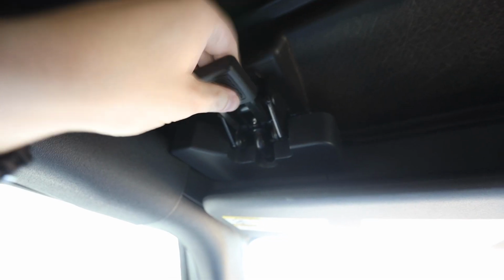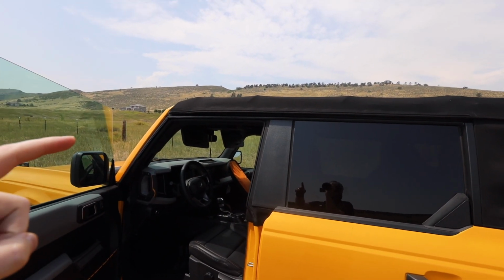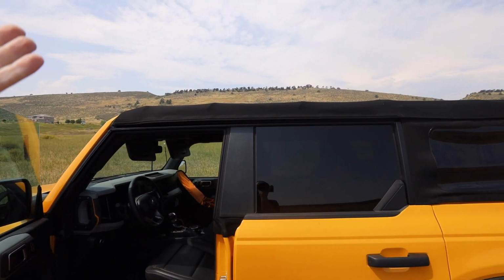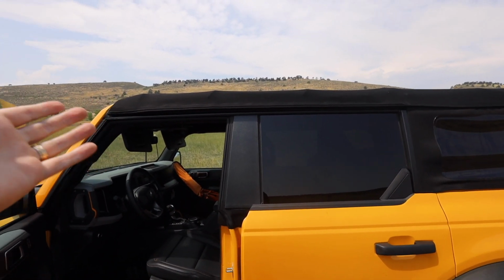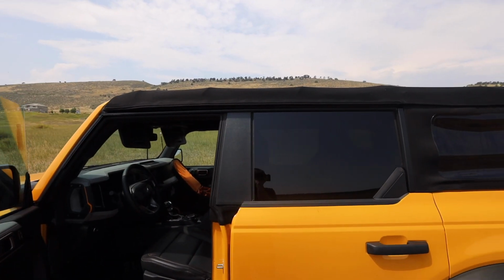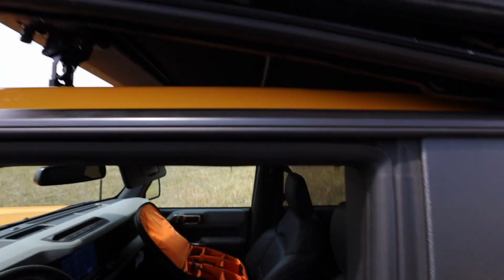All right, I think it's time we take the roof off. So we're just gonna take this front part off, but when I do it on the Jeep, I have to lift this side up, tuck in all of the extra cloth, go to the other side, tuck in the extra cloth, and then Velcro the straps together so that the roof doesn't bounce around. Supposedly, you don't have to do that with the Bronco. So let's try it.